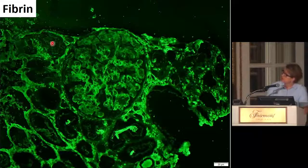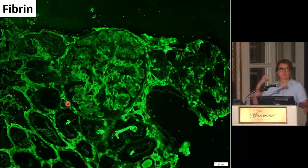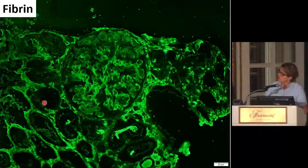So when you see this kind of dull type staining, it's not really thrombi or anything like that, but it just stains everything like that. We see that more commonly in endothelial cell injury.